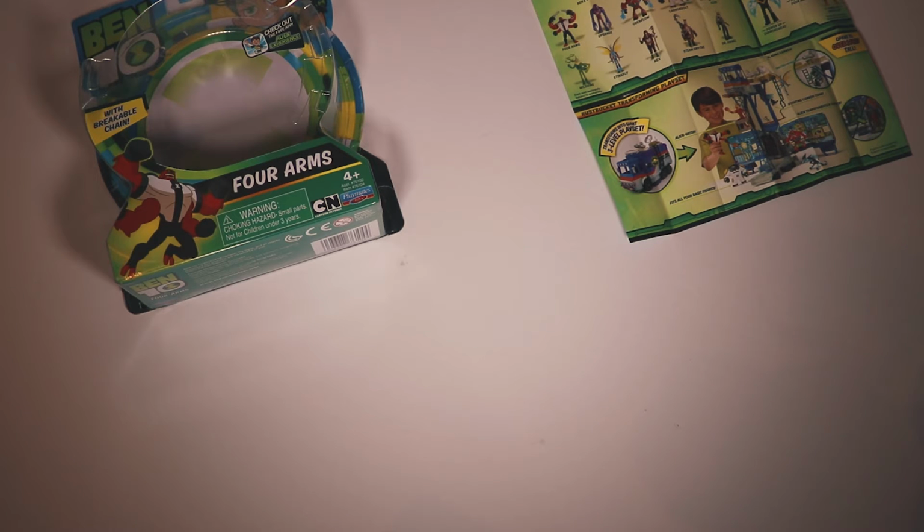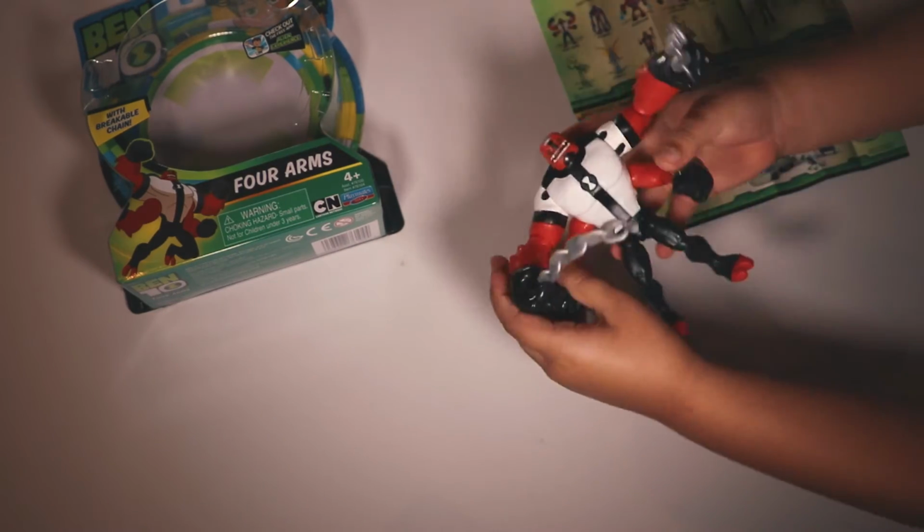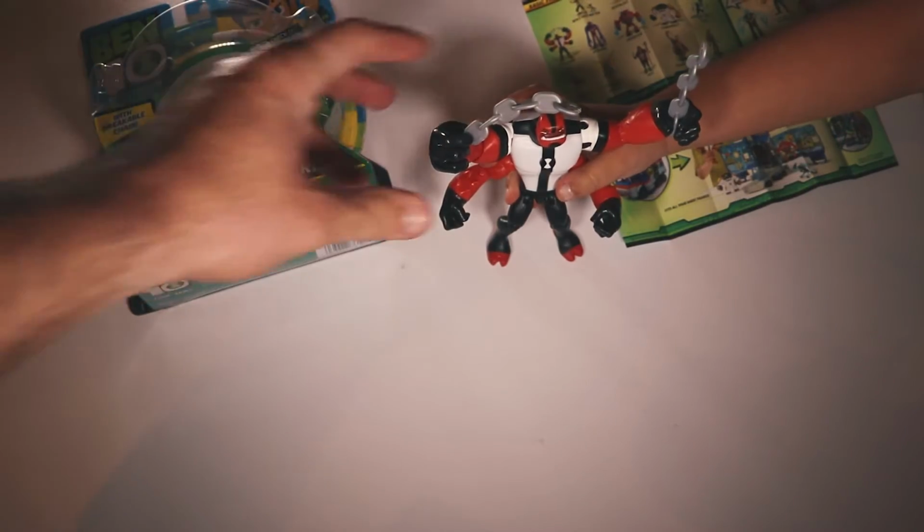It comes with a couple of... Let me show you. Okay, go ahead. Port these chains! All right. So that is pretty much it.